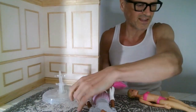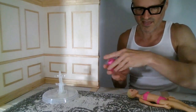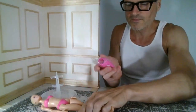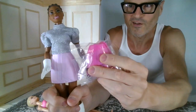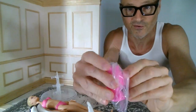Here is the other thing that I like. So in these sets, there are 3 things, I guess. The stand, the doll, and then this skirt. So check this out. It's in a different pink. I'm really hoping that we get 4 different colors. That would be amazing, because these are kind of really good.